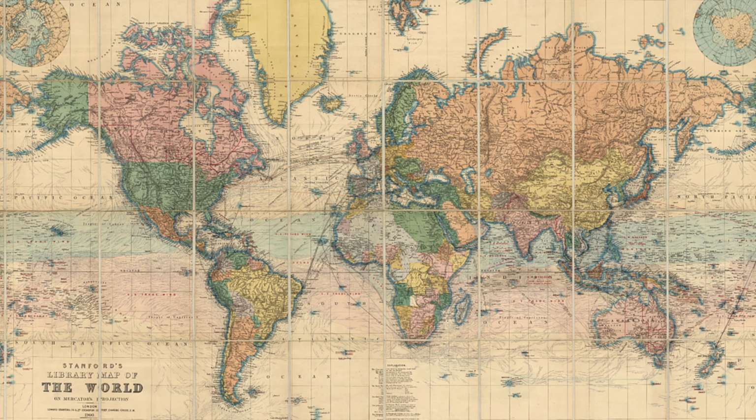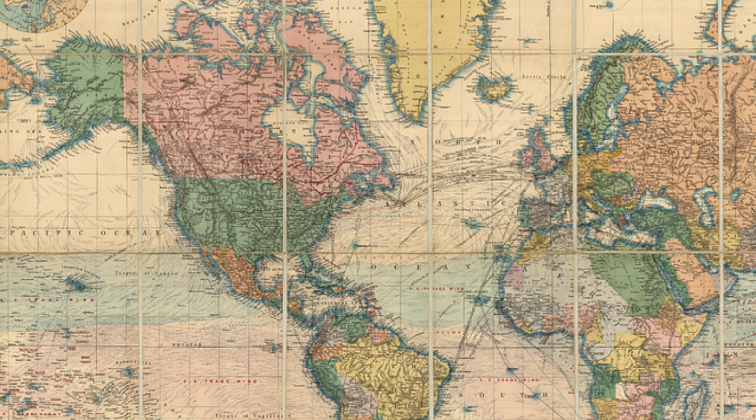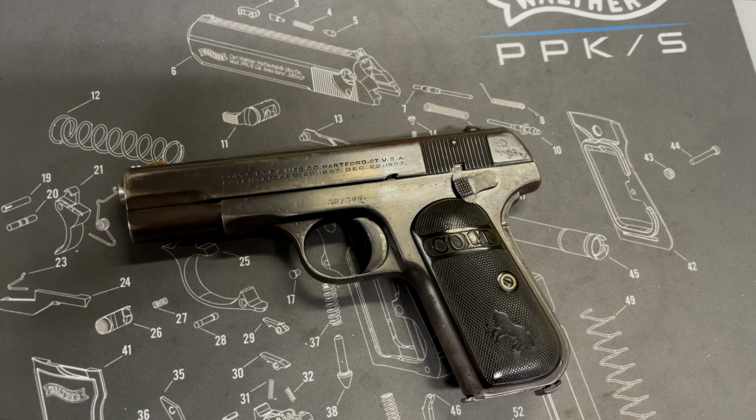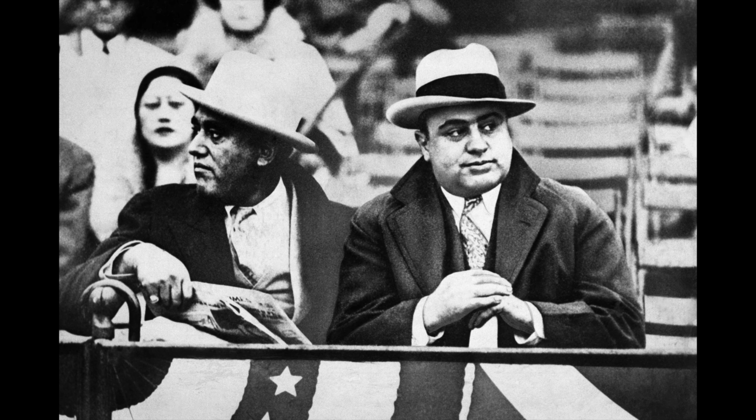Recognizing the FN 1900's success abroad, Colt wanted to bring Browning's innovation to the American market. They worked with him to adapt his design, resulting in the Colt Model 1903 Pocket Hammerless. With its sleek profile and reliable performance, the 1903 became an instant hit. It was carried by military officers, detectives, and even some of the era's most infamous gangsters.